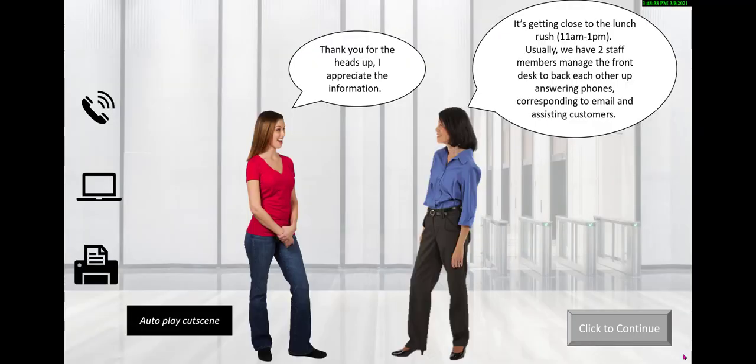The next level in our simulation is labeled as the lunch rush that will occur between 11 and 1 p.m. This in itself can be challenging and intimidating. However, through our training, we want the learners to engage with the simulation to help them assess the best outcomes for the interactions.